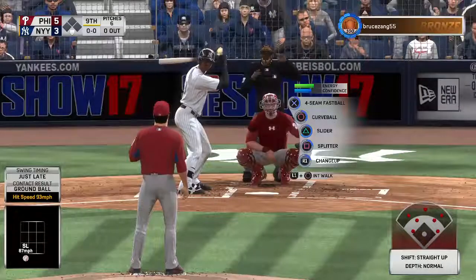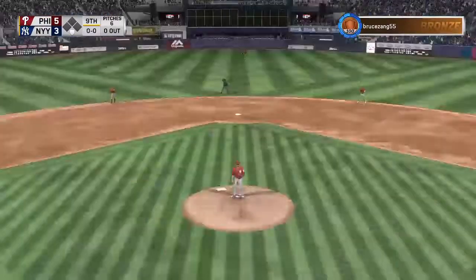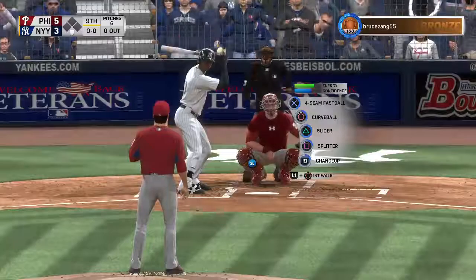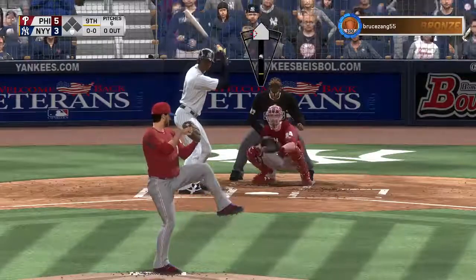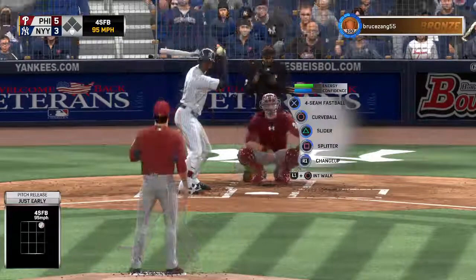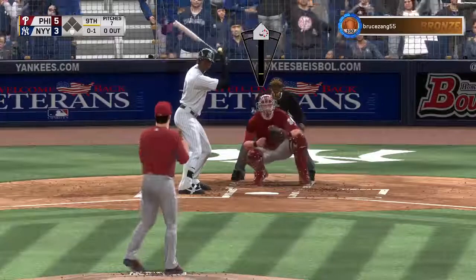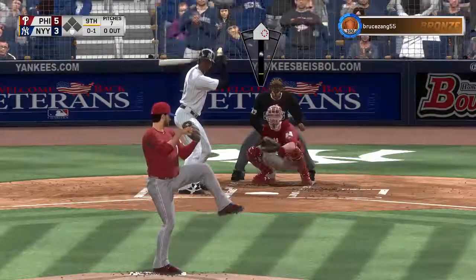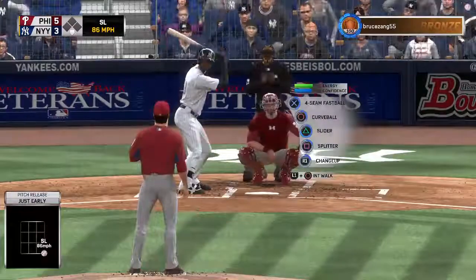Stepping in, Didi Gregorius. He'll lead things off here as we play the bottom of the ninth. And he'll step off and try again. Into the windup and the pitch. Takes a look at one catching the outside corner. The windup and the 0-1. Knee-high slider that he takes a look at.